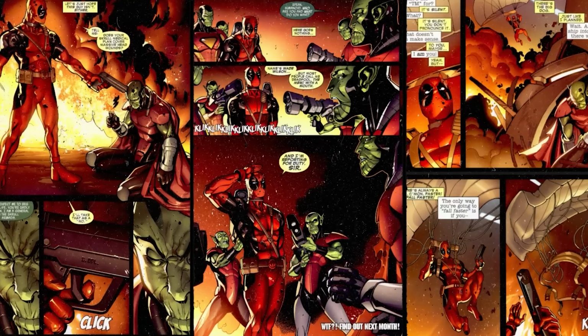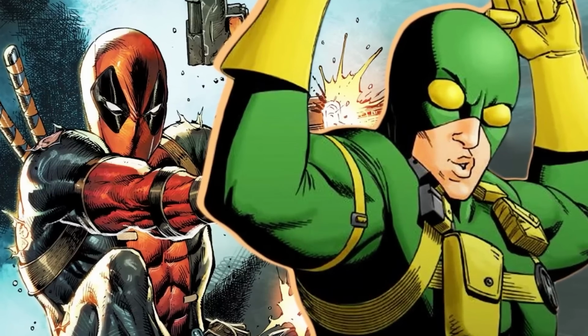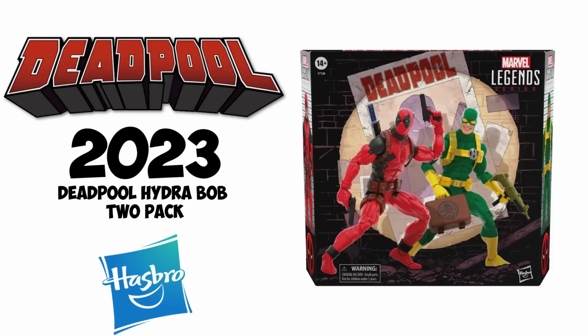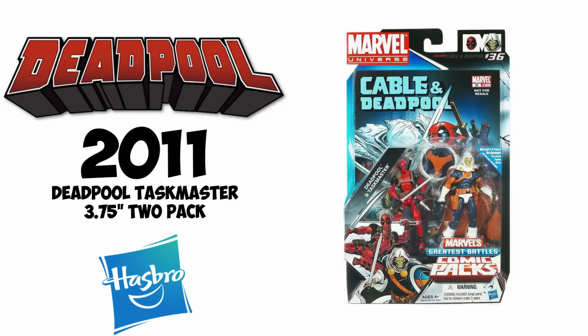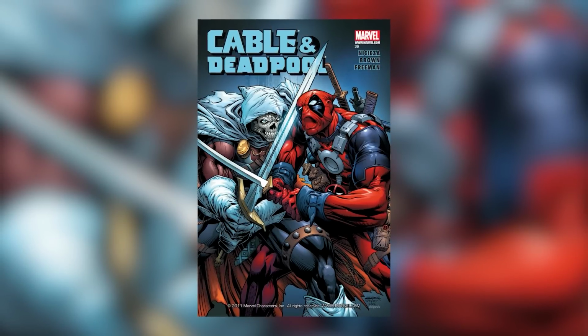During this time period, he loses his healing factor for a while, and he spends a lot of time with Hydra Bob, which is part of the inspiration from the 2023 Hydra Bob Deadpool 2-pack. Deadpool also spent a bunch of time with Taskmaster during this time period trying to steal Pym particles, which also led to a 2-pack, except it was in the 3.75 Marvel Universe. And again, Hasbro, do we do 3.75? Do we do 6-inch? We don't know. It's like a trend. Now, this version of Deadpool was actually based on Deadpool and Cable number 36.